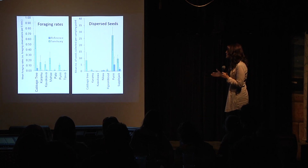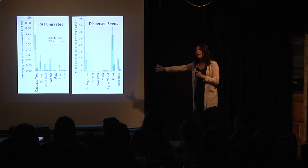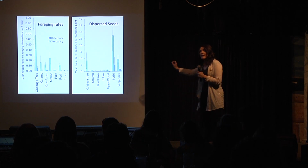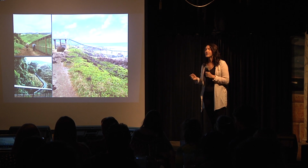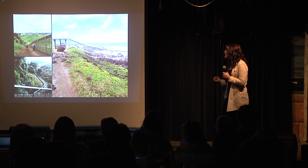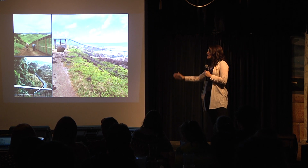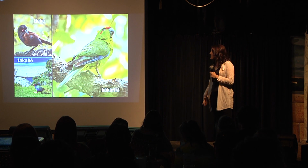Also for seed dispersal, so two metrics of seed dispersal, foraging rates and dispersed seed densities, a similar pattern. I found higher metrics for these in the sanctuary sites than in the reference sites across a whole suite of different native plant species. And so all of these innovations are leading to conservation solutions for islands under threat from invasive mammals worldwide. So the eradication and trapping technology developed in New Zealand has been used elsewhere, and these fences are being put up in Guam and Hawaii and other islands, and that's giving these guys a fighting chance.